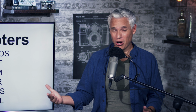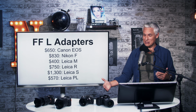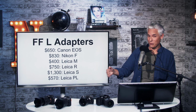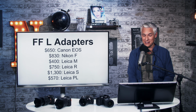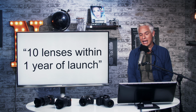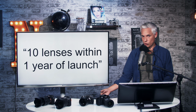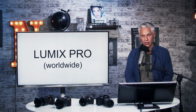These adapters are also coming in at Leica prices, so I would assume that third parties would start to make these, and maybe even Panasonic will make some that will bring these prices way, way down, because adapters should cost like $250 and not $800. And Panasonic said that they will have 10 lenses within 1 year of launch, which means by early 2020 they'll have 10 lenses. But they didn't give us a roadmap beyond that.